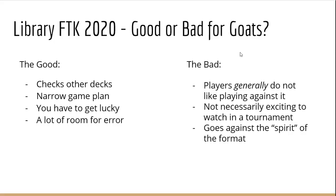It puts stuff that people maybe don't like, or people don't want to play against. Stuff like other burn decks maybe that don't want to play against it. It does check chaos decks in a way, because a lot of decks don't really have a way to interact with Library. There are some cards which I'm going to go over a little bit later, but yeah, you have to be prepared for the deck. The game plan is narrow enough that it can be sided for.